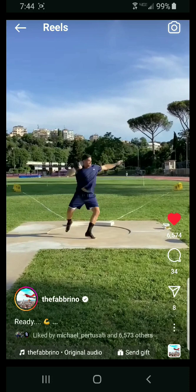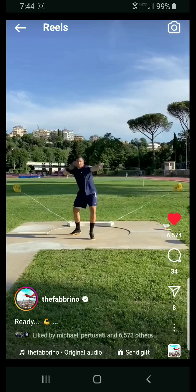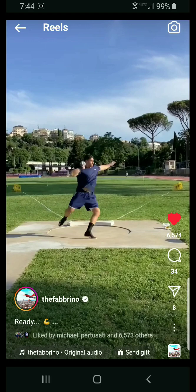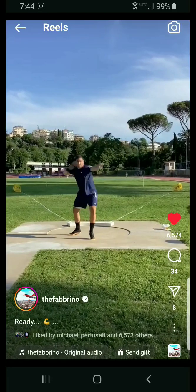Now, obviously, Fabbri's not Crouser, but 22.95 is still further than almost anybody in history. So it's not like he's bad, and he also has a world silver medal. I can't compare anybody to Crouser, but in terms of technique, both of them throw really, really far, and are consistent above 22 a lot. I think Fabbri maybe has one throw this entire year that was under 22, like 21.95 or something in the rain. But I think every other throw has been like 22.30 plus. So, insane.